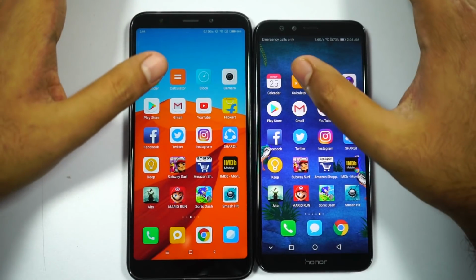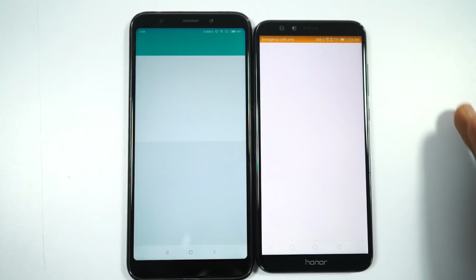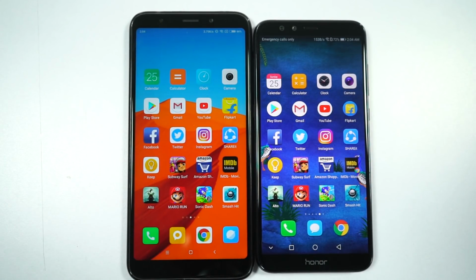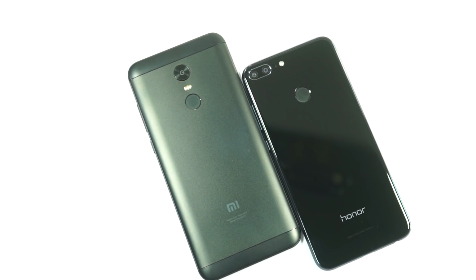Memory management is good on both the phones, but while retrieving apps from memory, Redmi Note 5 was more responsive than the Honor 9 Lite. So on the whole, it's a tie in the speed test and memory management test, but in terms of usage, responsiveness, Redmi Note 5 is the winner.